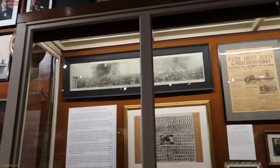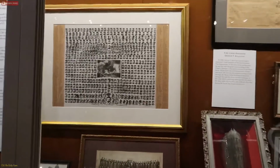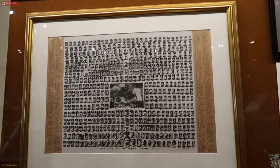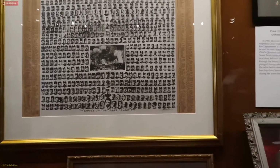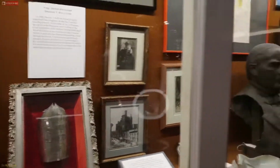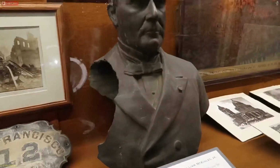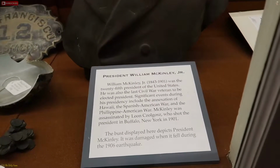This one right here has a bunch of old pictures. That's why it's encased. Heroes of the Great Calamity. Probably the 1906 earthquake in there. And this is a bronze bust. Looks like it fell and cracked. But it's President William McKinley Jr.